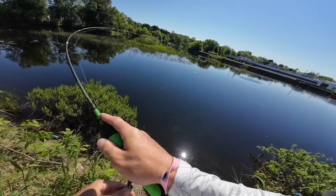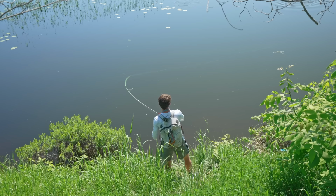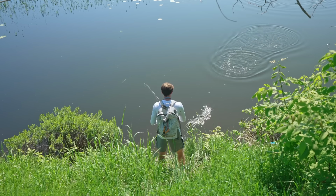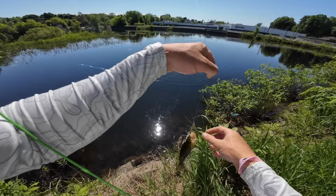Oh wow, that was crazy. That was crazy. I knew there had to be a fish in here, man. I just knew it. What do we have here? Oh, different species. 3 bites, 3 different species. This time a largemouth bass.